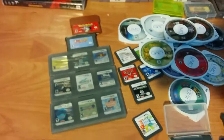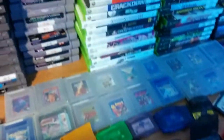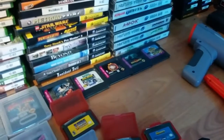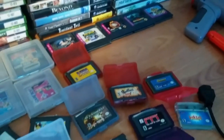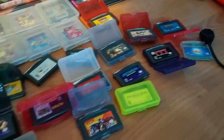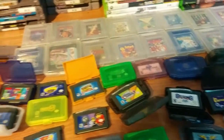I do have a bunch of loose carts that are all around here. So on the floor I just tossed some of the loose PSP discs. There's a bunch of Game Boy Advance, Game Boy games. There's a few Game Gear games. And I know I have some more Game Gear games, I just can't find them. So it's, again, a bit disconcerting. But when you own this many games, it's not too hard to lose track of a bunch of them.